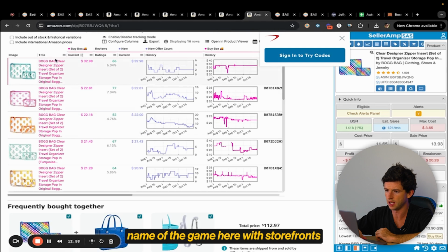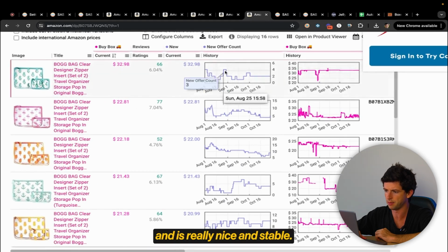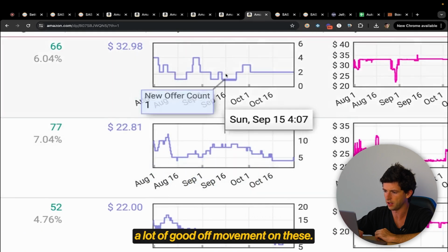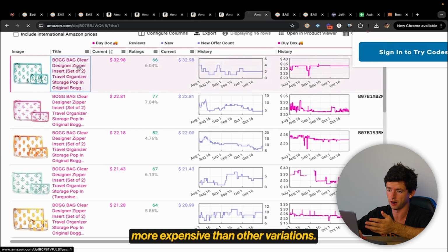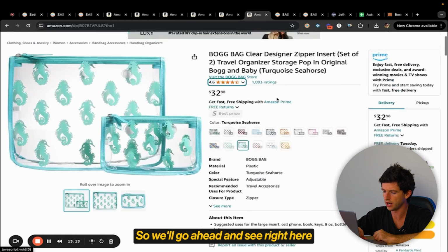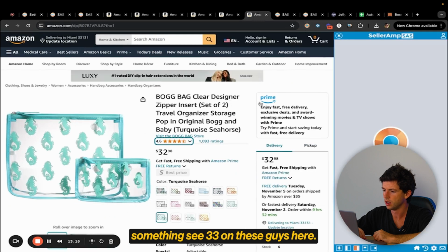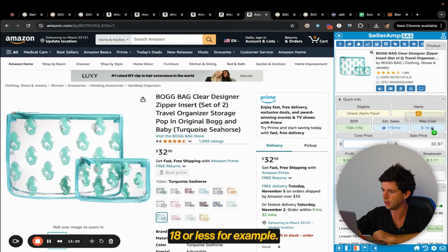And then this is the name of the game here with Storefront stalking, y'all. And we can see, yeah, this one's up at 32 and is really nice and stable. For example, a lot of good offer count movement on these. This is okay, but it is also way more expensive than other variations, so it makes sense that it would be. So we can see 33 on these guys here. So let's see. We're here at 33, and we need to pay 18 or less, for example.